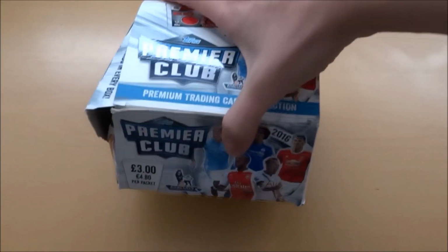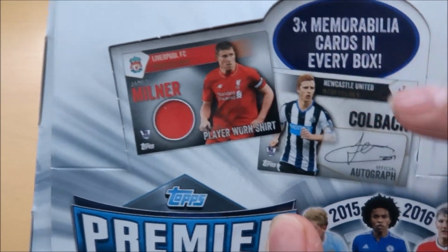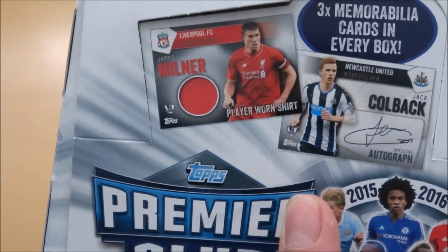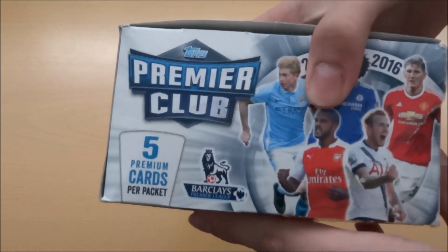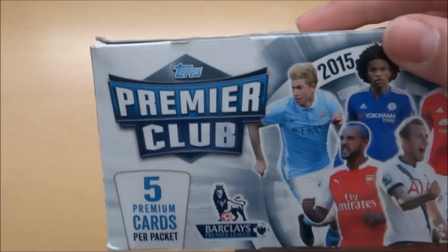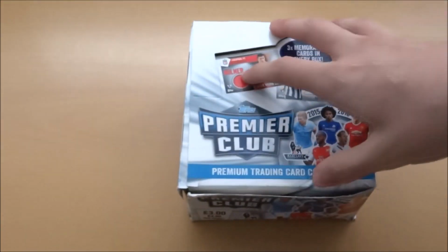This is an absolutely fantastic collection. The main part of it is that there are three memorabilia cards in every box, which can be shirt cards or autograph cards, and I'm hoping I can get a nice, decent one. You can also get printing plates. On the side of the box, there are 5 cards per pack. These are premium cards, so they're much more valuable than the regular Topps Match Attax, and this is for the Premier League collection.